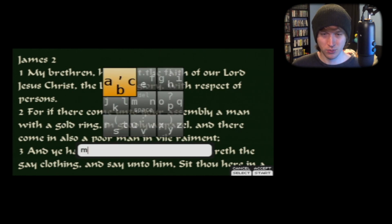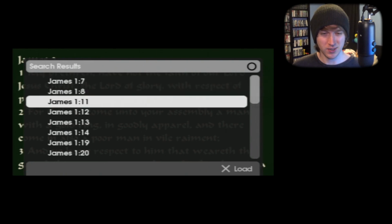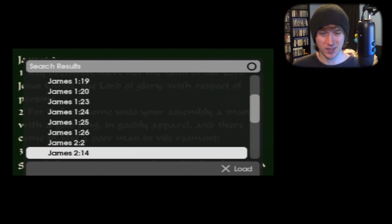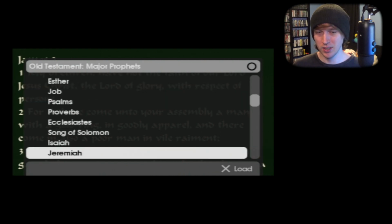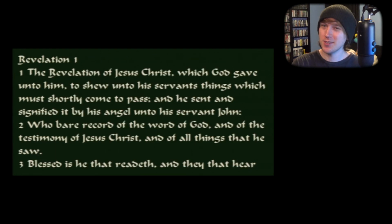Let's just search for the word man, because I don't know. And there we go. This is every instance of man appearing in James. And then you can just press start and open any other book at any time. So those are some of the reasons why this is one of my favorite Bible studying tools to this day. If you're always connected to the internet, or if you have a pretty fast service, this can kind of be replaced with the internet. But it's a lot in there for a free app on the PSP.